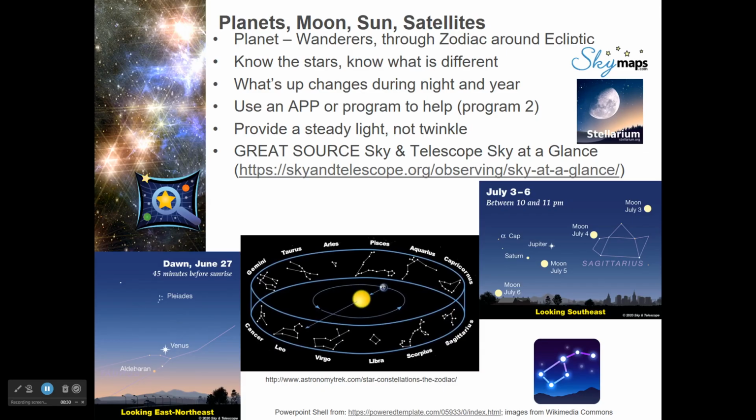So we talk about this. The things that we're going to really look at in this session is more to help you find where the planets are. And it's kind of important to understand that the pictures you see on TV or on the web are really not what you're going to be able to see unless you have a telescope.